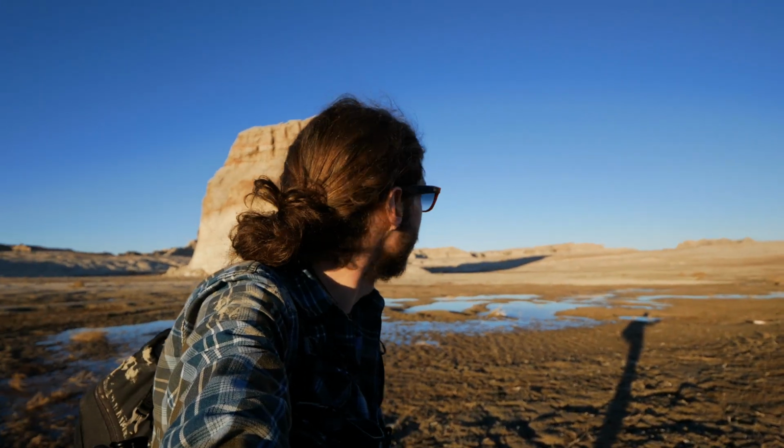I found these nice reflection puddles here, so I'm getting a bit of a reflection of Lone Rock in those puddles, and decided to photograph that for sunset, which the sun's going to be dropping here very soon. So anyway, that's what I'm deciding to do for sunset here. And yeah, if I get any photos, I'll show them to you guys right at the end of the video here.